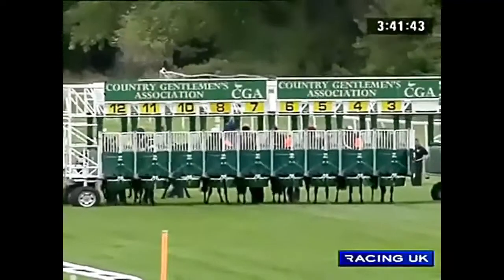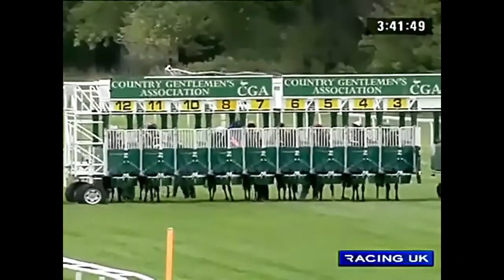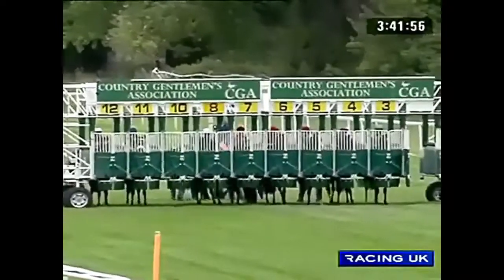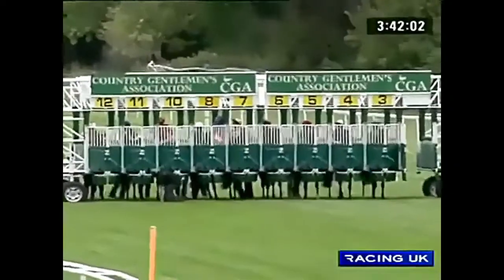This is the feature today here in Newbury, the CGA Hungerford Stakes. Will Excelebration have punters celebrating once again? We'll find out with Simon Holt. Balthazar's Gift, the last in here. Balthazar's Gift just backing away slightly in the red jacket. The winner 2 years ago tends to come through very late.